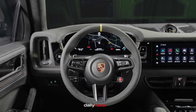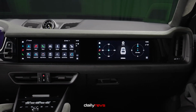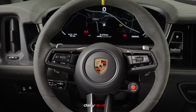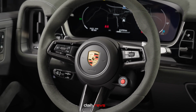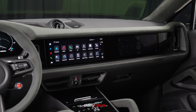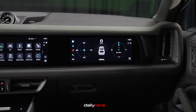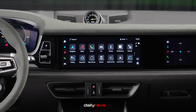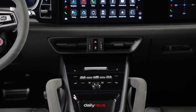Drawing inspiration from the Taycan, the cabin now features a more screen-heavy arrangement. The gear selector has been relocated to the dashboard, creating extra space for the climate controls. The semi-analog gauge cluster is now a fully digital 12.6-inch screen, and an optional head-up display is available too. The standard 12.3-inch infotainment touchscreen runs the latest Porsche Communication Management software with built-in Spotify and Apple Music connectivity. Porsche even offers an optional 10.9-inch touchscreen for the passenger to enjoy.